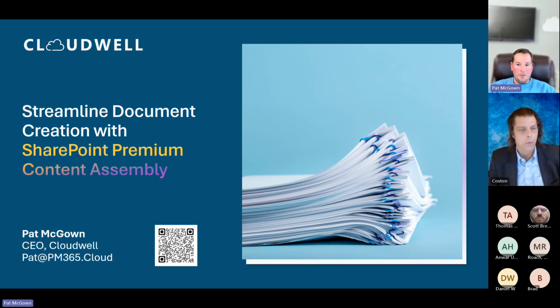I'm Pat McGowan, CEO of Cloudwell. I've been in the Microsoft space, primarily in the DC metro area, for about 22 years. My focus has been primarily in the SharePoint space and Microsoft 365. Prior to founding Cloudwell in 2012, I was a contractor for the DoD, Treasury, HHS, various nonprofits and commercial businesses globally. So I have a breadth and depth of experience across different industries and spaces around SharePoint.